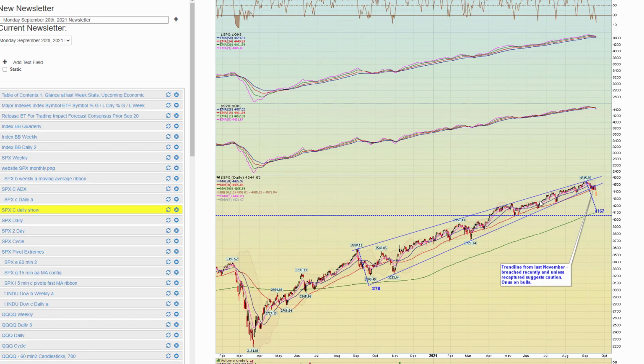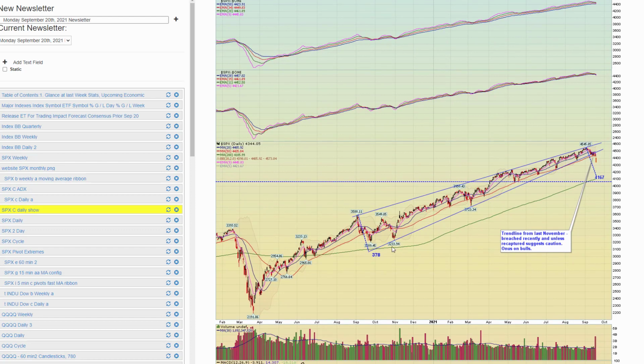Here's the longer-term daily. This really long rising wedge broke down, back tested. Now this ultimately measures down around the 200-day moving average. Again, I don't think we go straight there, but it is a possible target over time.